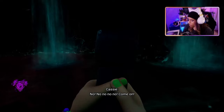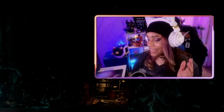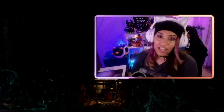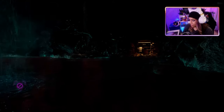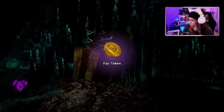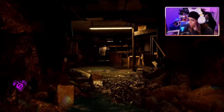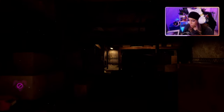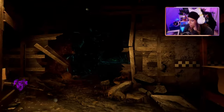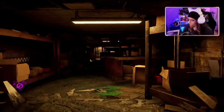No! No. Come on! Stupid flashlights! Awesome. Great. So, not only can we not use our mask, but now our flashlight's dead. It's broken. Like my heart. There's a present over here. Faz token? Got two Faz tokens. What are the Faz tokens for? What? Okay.